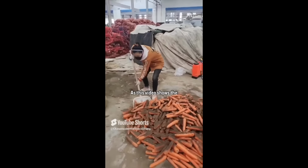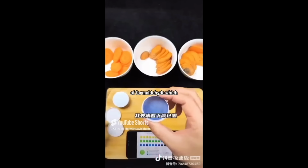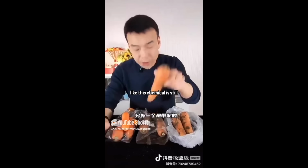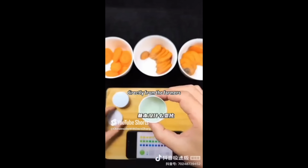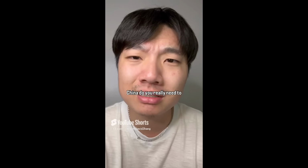As this video shows, the testing kit will turn blue, which indicates a high level of formaldehyde, which on the Hong Kong imports website is banned, but in mainland China, it seems like this chemical is still there on produce. And the third type, as this testing kit tells us, is okay to consume, which is directly from the farmer's market, but that means every time you buy produce from China, do you really need to carry a testing kit?